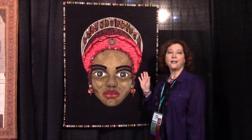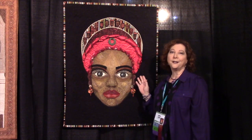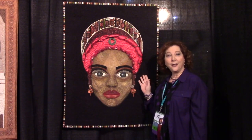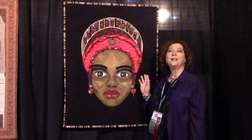Eve is depicting an African mask, and it's a little unusual in a couple of ways. First, it's a female. Most African masks were male. And so I'd like to tell you why I chose a female and then how I made it.